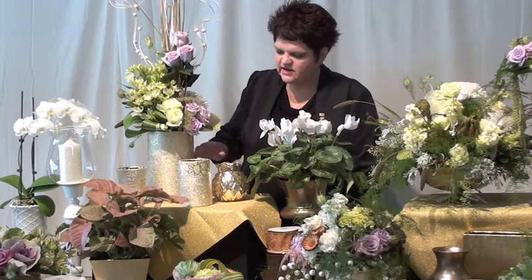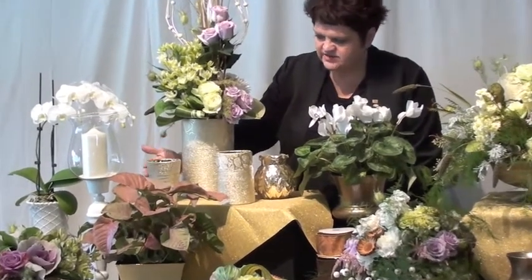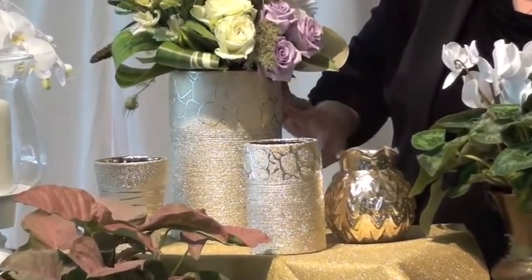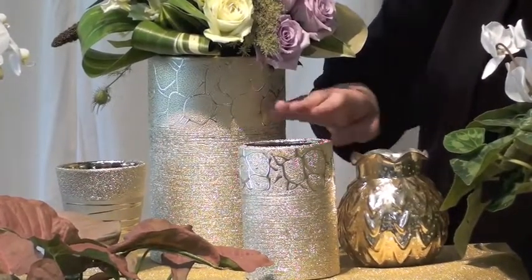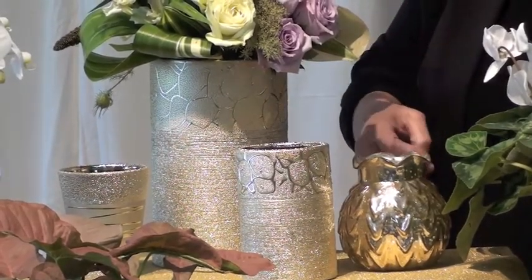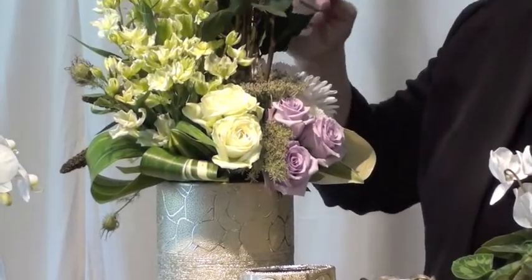So you can see here how the combination of these pearlized containers, and these are from UCI, the different containers, but the different pearlized finishes and adding that gold element and the texture within the vase and just having those extra elements within your containers is a great way to just give extra value and show your customers that you're really on trend.